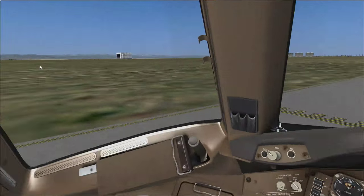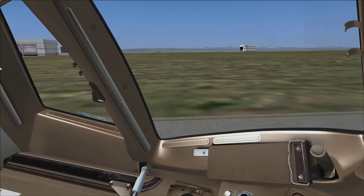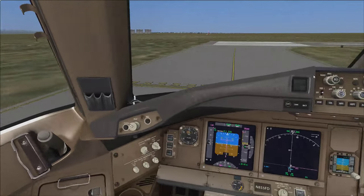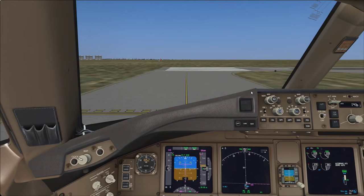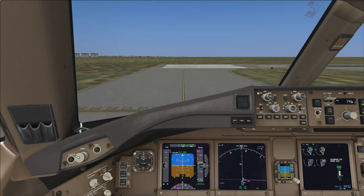All right, everybody. That taxi is over. We're basically at the other end of the airport, so I didn't want to show all that. Landing lights on, taxi light on. Oh, I forgot to turn the taxi light on. Always got to forget something. Strobe is on. Brakes are in RTO. Flaps are at 15. So we're pretty much ready to go.